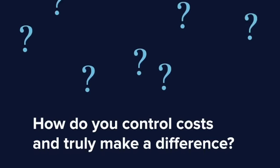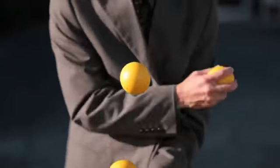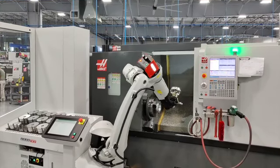Feel like you're under constant pressure to control costs? Ask nearly every machine shop owner or manager and you'll get a knowing nod. How do you control costs that truly make a difference? The key is control. One way to control labor costs is to use a machine-tending robot with your CNC machine.